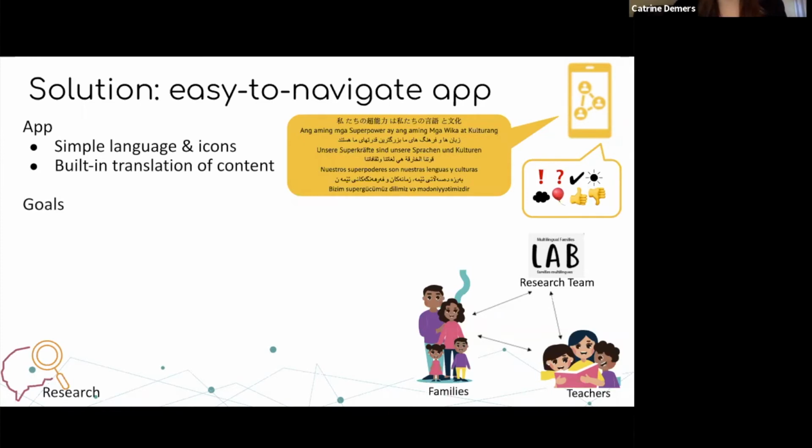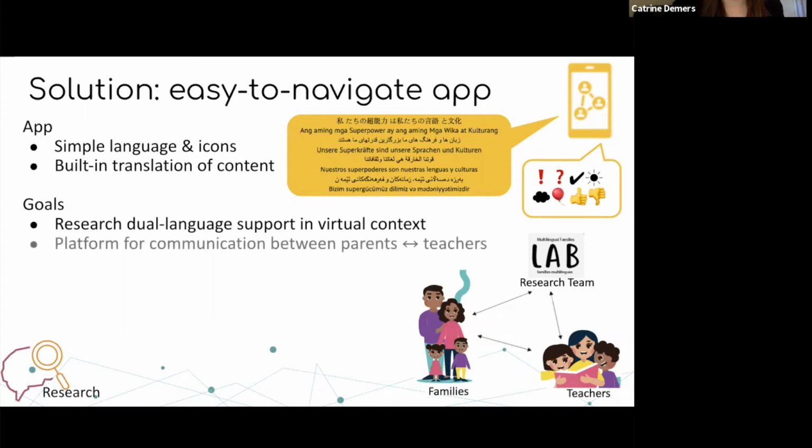The first one would be the goal of research. So to be able to use it to facilitate research with multilingual families and preschool teachers. For example, if you want to implement language simulation strategies with multilingual families at home, this app can be used to receive videos from them interacting with their children, and for us to analyze those videos, have some data collection with them, and also to provide coaching and feedback to them throughout this app.